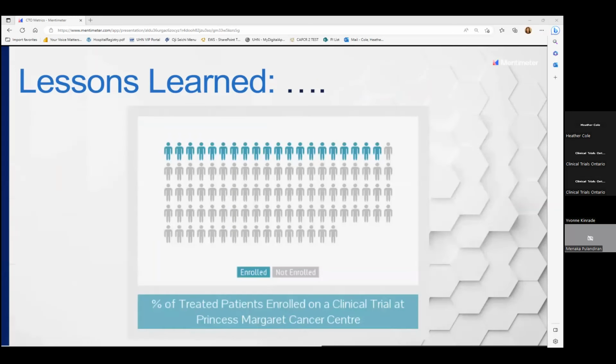Okay. And here's another lesson learned. Okay, so I want everyone to look at this picture. So right here, what we are showing is a representation of the percentage of treated patients enrolled on a clinical trial at Princess Margaret. This is from a couple of years ago. And I want you to think about what you're seeing. So again, those little turquoise people are the percentage enrolled. Okay, and then all the gray people are not enrolled.